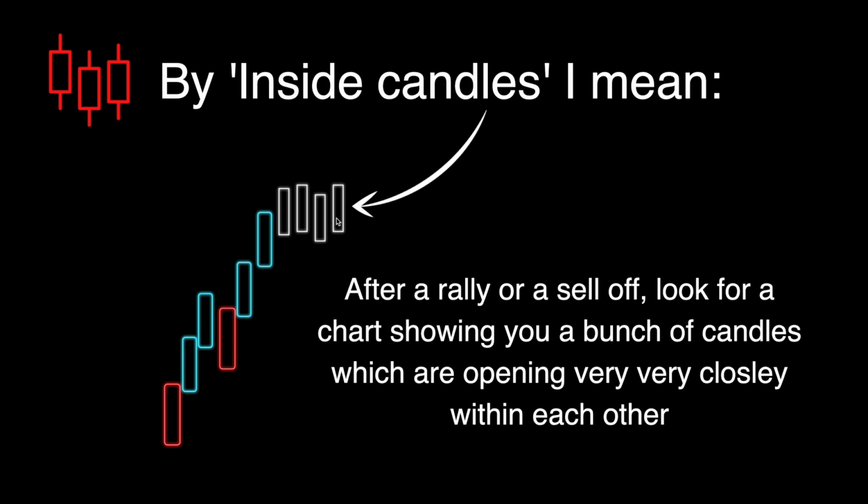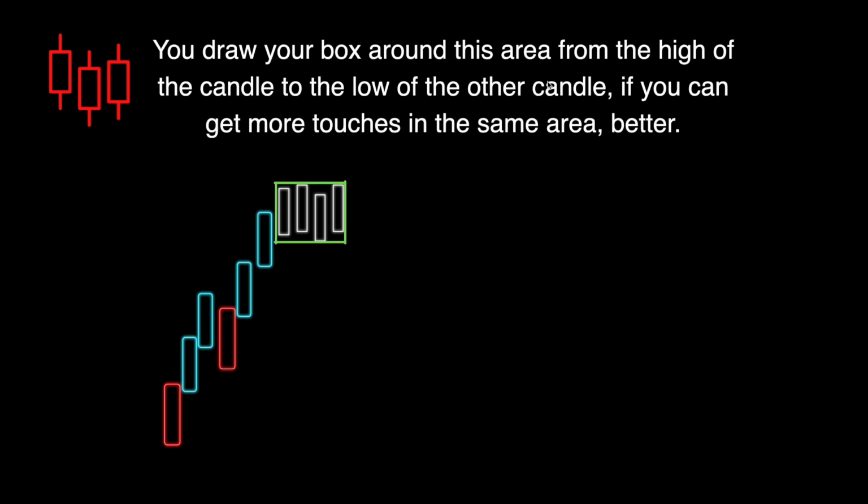Candles within each other. You draw your box around this area from the high of one candle to the low of the other candle. So basically, you draw a box around the high and the low of the candles. Okay, this is a wick. You draw your box from the line to the line. You wait for a breakout to either side and you enter for fast money. In the live trade, I show you how to enter, don't worry.